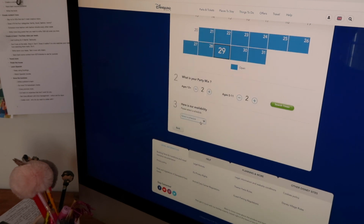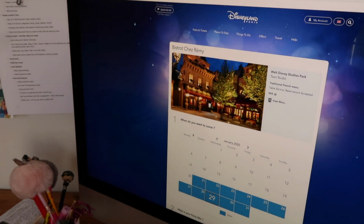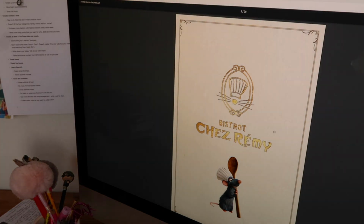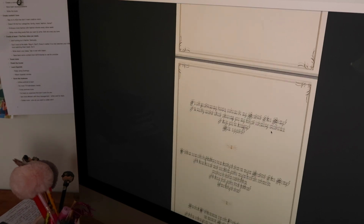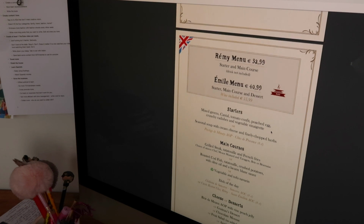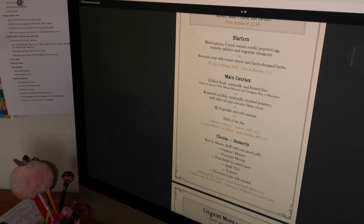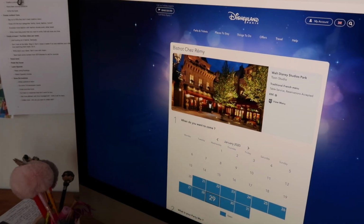Now you can do this for so many different restaurants. It couldn't be easier. But also on here, a really useful thing, especially for parents, is it allows you to view the menu of the restaurant. So before you book it, or if indeed you have already booked it, it will bring up a separate screen that will show you the menu of all the different things that you can order, whether or not your kids will like it.